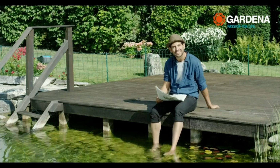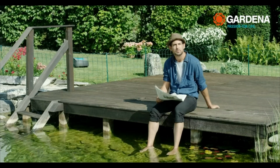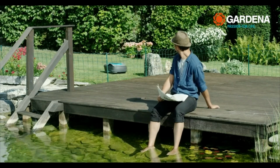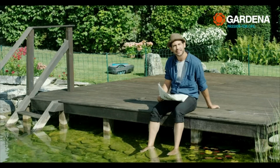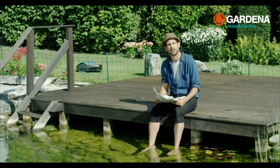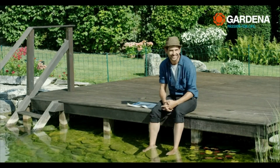Welcome to Grow With Your Garden. Today I'm going to show you the best way to mow the lawn. To do this, I've made myself quite comfortable because a robot will mow my lawn. It's much more accurate than me and does it all on its own. And if you're thinking now, yeah, but the installation of the thing has got to be 3 times more difficult, I can tell you a completely different story.